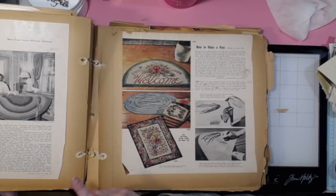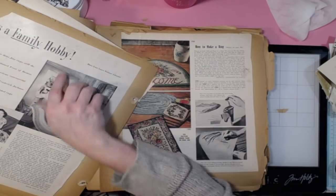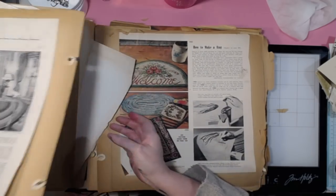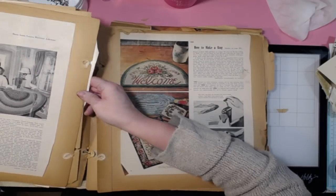Is a family hobby. Finish that sentence. Because here's the continuation. Is a family hobby. So hooking, being a hooker, is a family hobby. This is going to be hard to keep this all together.